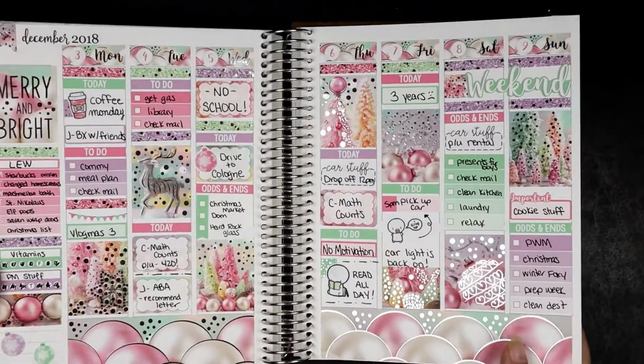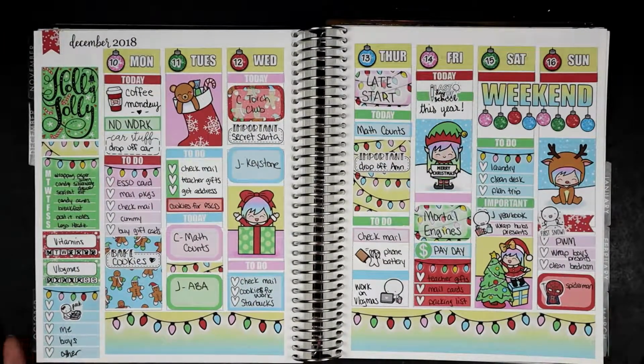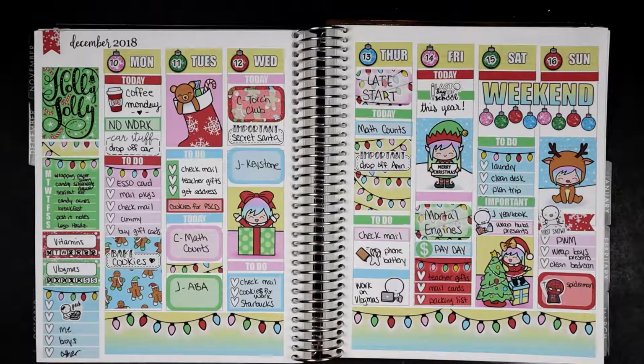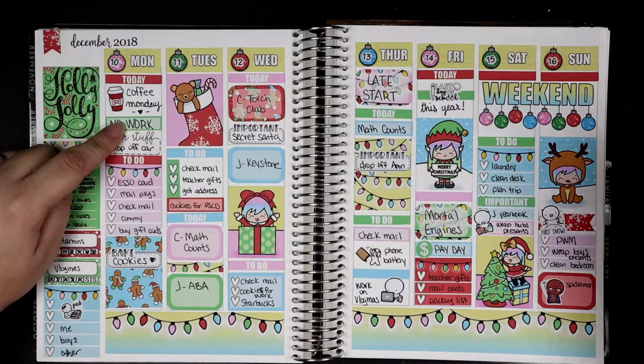And yeah, that was this kit. So pretty with the flow. Next week was another kit from Shine Sticker Studio. It's her Luna Christmas one. I love the colors. I love Luna. Merry Christmas. Oh, isn't this so cute? I love Luna. Dropped off the car on Monday.